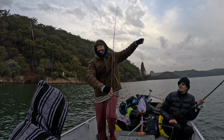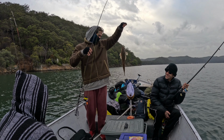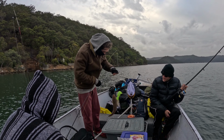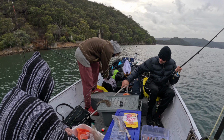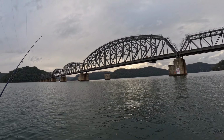We've come a long way for this flathead. A long way. It was totally worth it, bro. Now, he's smaller than the usual flatheads we get, but we came a long way for him. Oh, he swallowed that hook, bro. Oh, well, he might be lunch, I think. Swallowed that hook back. Certainly different scenery today.